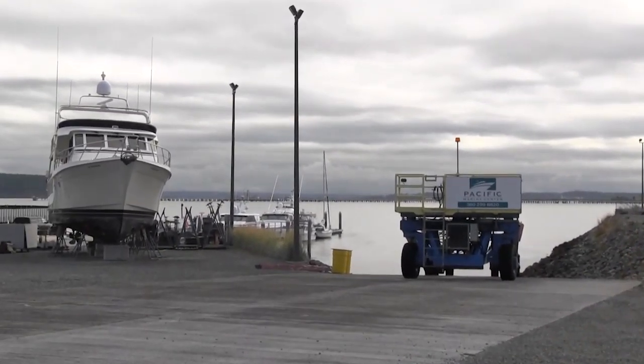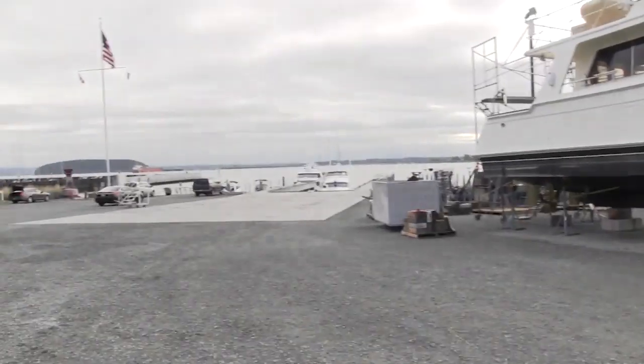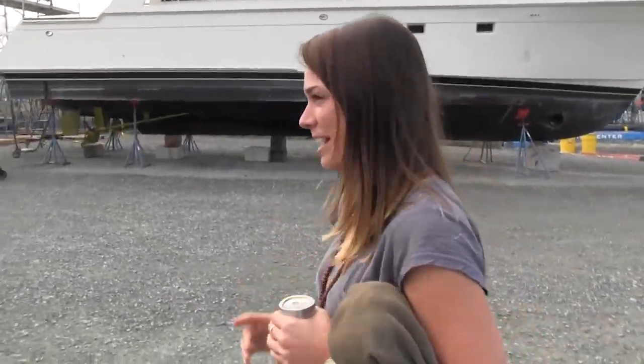What have we done? This is my home and it floats. And I can easily drive it into another home that also floats.